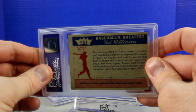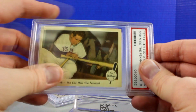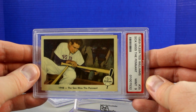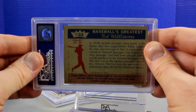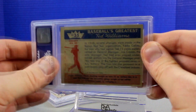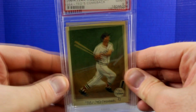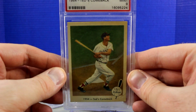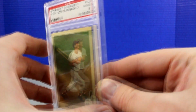So there's that. And then we have card number 35. Sox missed the pennant. This is another good pose. Ted Williams just doing a follow through of his swing there. So Ted's comeback, number 52.